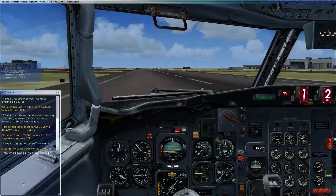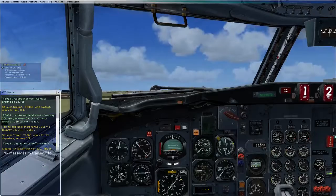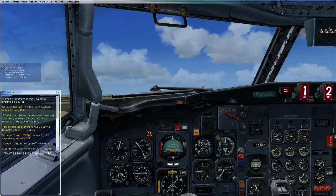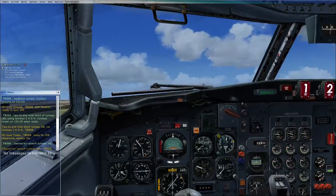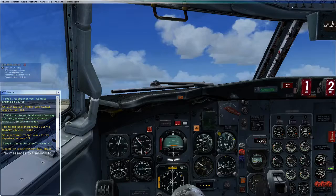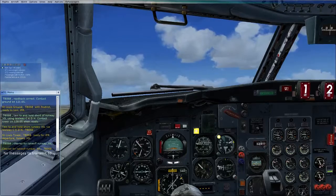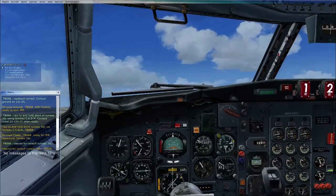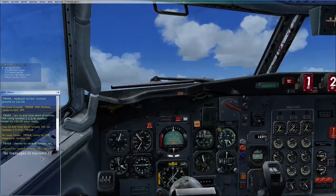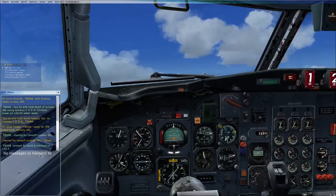Good evening. In FSX today. V1. Rotate. V2 plus 10. Gear up. Flaps up. Gear up. Alright, gonna throttle back. This plane will get up and go to 250 knots quite readily. Slats retract. Slats up. Adjust trim for climb.